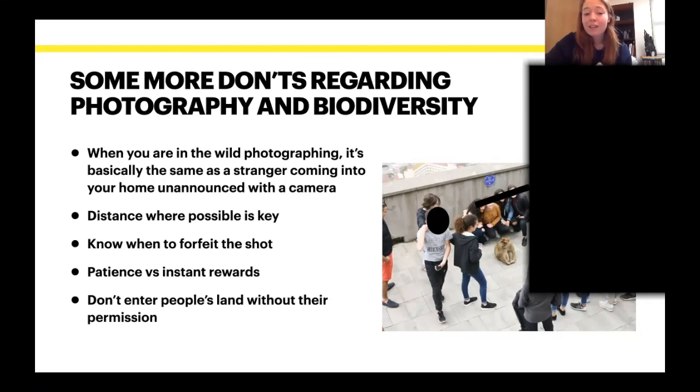The other thing I would say is, just as important as it was to start a dialogue with the farmers in order to help them realize the amazing biodiversity on their land, it's important not to enter their land without permission, because it is trespassing. And while you get really excited with the camera and you go, wow, look at that cute animal, I think it's important to make sure that we're not doing anything illegal.